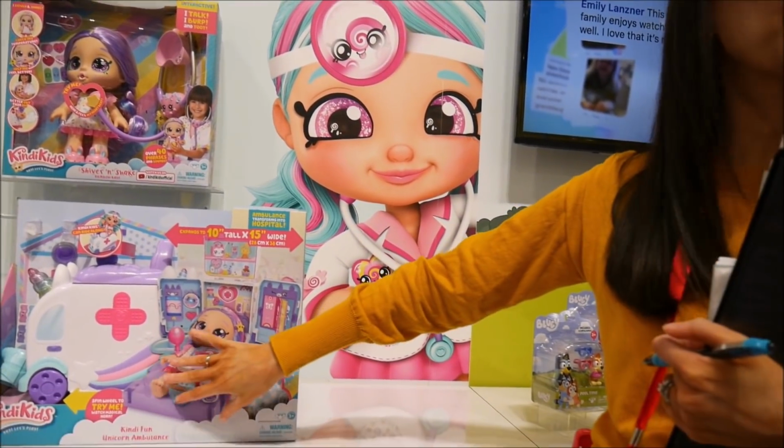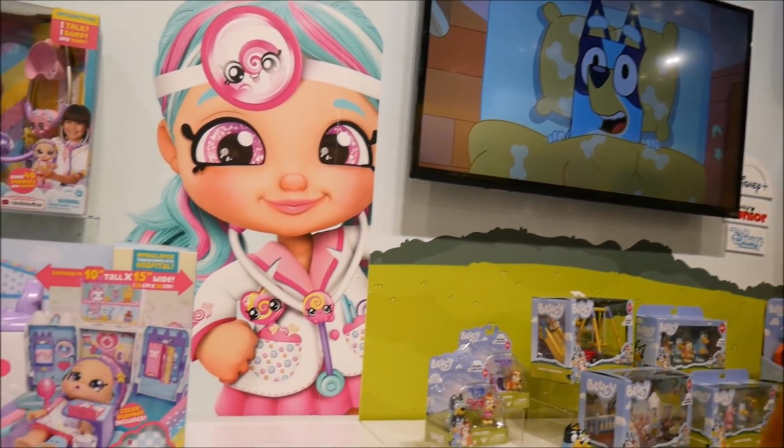You know, we are in Rainbow Kitty and the supermarket. So the new thing, we're going to the hospital. You know, kids also go to the doctor. Yes, they do. Is the hospital.